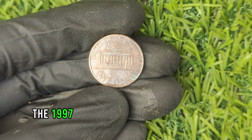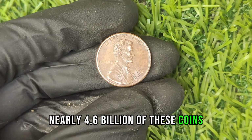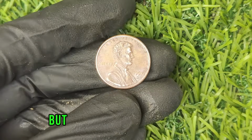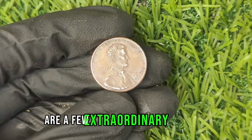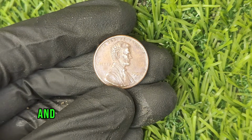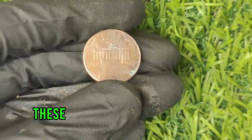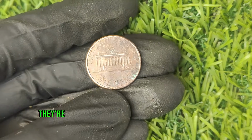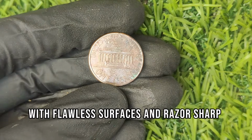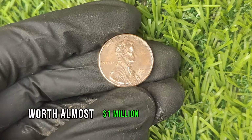The 1997 D Lincoln penny was minted in Denver, Colorado. Nearly 4.6 billion of these coins rolled off the presses that year. On the surface, that doesn't sound rare at all. But hidden among those billions are a few extraordinary examples. Coins with striking errors, unique characteristics, and pristine preservation that make collectors willing to pay staggering prices. These aren't the pennies you'd find in your pocket, they're the ones that survived in mint condition, with flawless surfaces and razor-sharp details. Now, let's dig into what makes one of these coins worth almost $1 million.